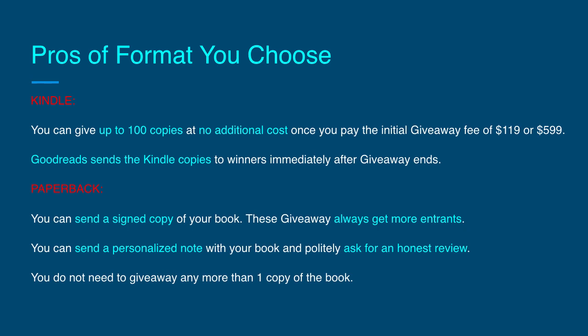I've only done paperback, personally speaking, because I love being able to offer a signed book, and I love the opportunity of including a personal note in the book. First of all, I always personalize the book when I'm signing it, but I also write a little note that I include with the book. I put it in the envelope, and I thank the winner for entering the giveaway. I thank her or him for their interest in reading my book, and I tell them I hope they enjoy it, and I hope they will consider writing an honest review.